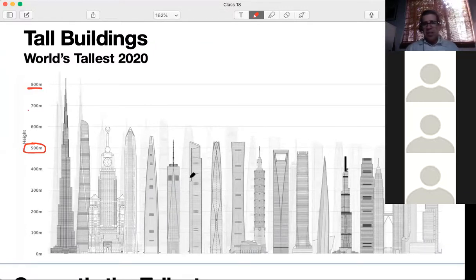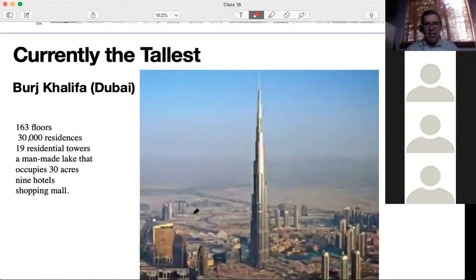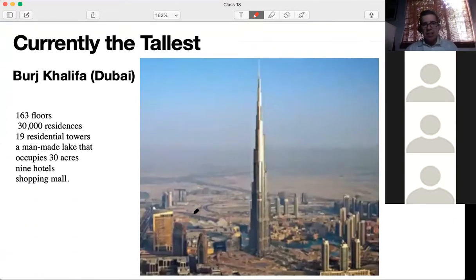Early on, we'll look at some of the history. Early on, the progression was most of these buildings were in the United States, and now they have moved to other parts of the world or have shown up in other parts of the world. So, like I say, this will be a little bit more popcorn type of content. Currently, the tallest, which is over 800 meters, is in Dubai.